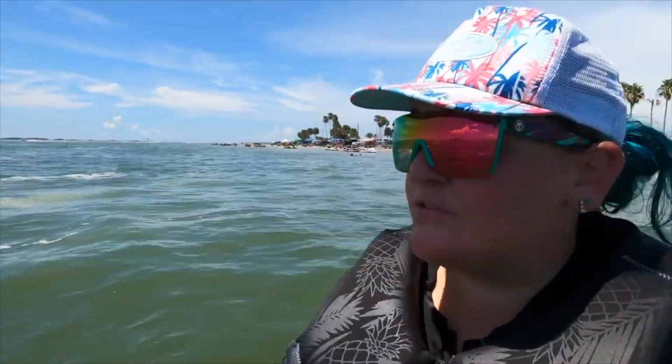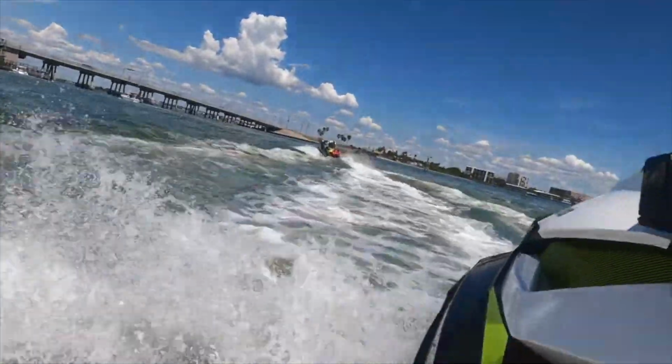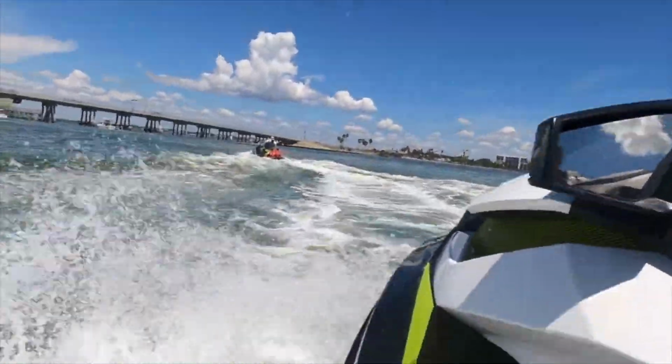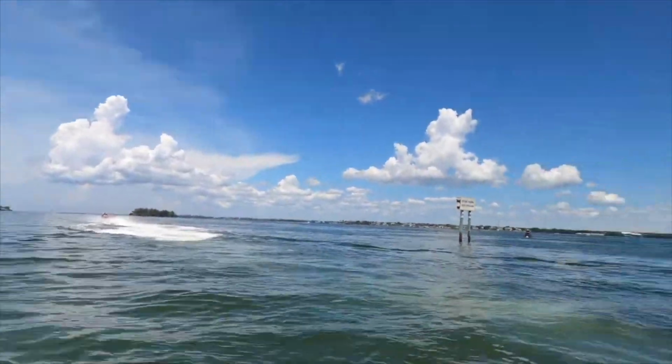And head on over to Anclote Island or river, I'm not sure which. So yeah, let's go. Kind of cool to see some sharks today. Who knows? And there he goes. Oh man.